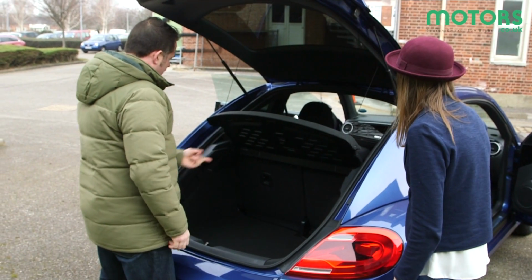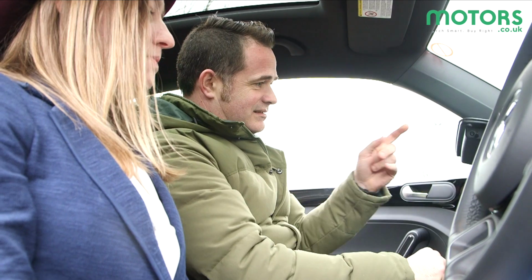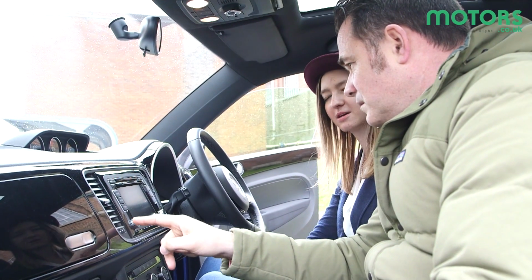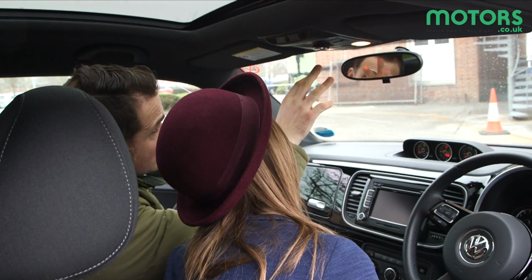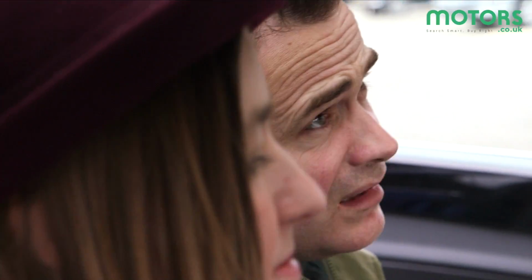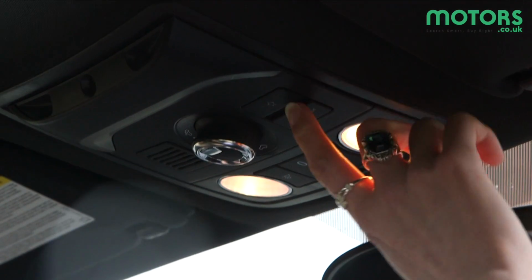Actually, I think the car would be really practical. I was quite surprised about the amount of boot space in it, and there's plenty of room up front in the 2 front seats. So yeah, pretty practical, I'd say. There was one thing I was a bit unsure about. There were some controls at the top by the rear view mirror, and it just felt a bit weird if you were driving along and trying to change a few of those things. It's probably not a good place to be.